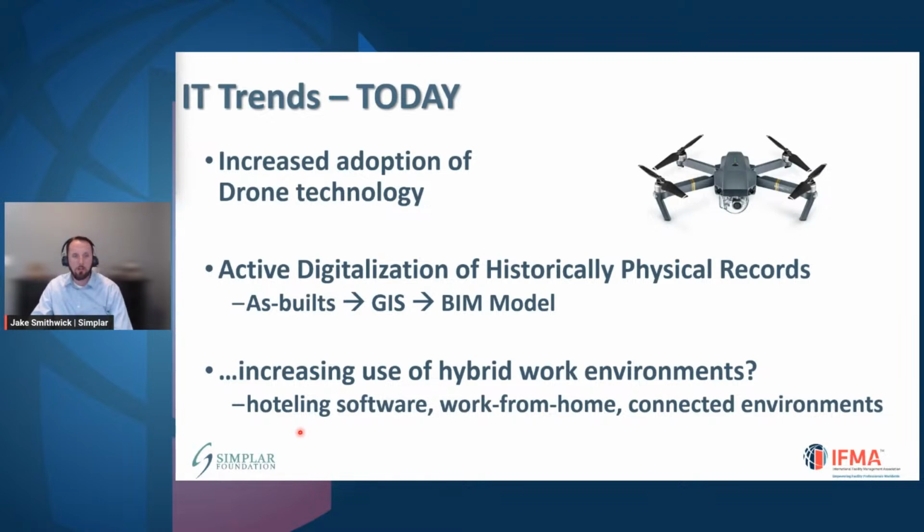That's kind of all the rage, obviously because of COVID and work from home. So there's more ongoing with this. IFMA is currently working on a study that's meant to better understand this, so be on the lookout for that. But those are some of the current trends that we're seeing today.